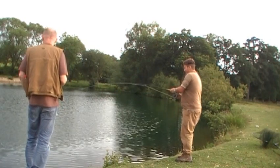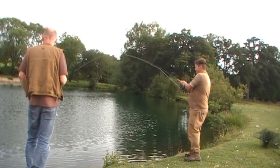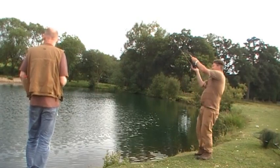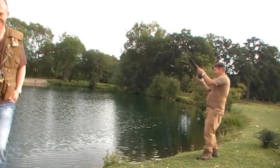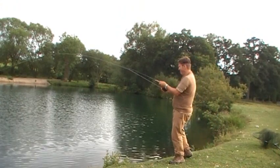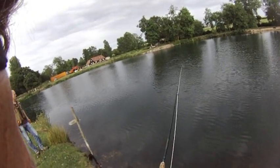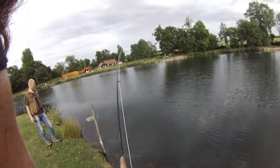Look. Didn't like that. I put a bit of pressure on him and he shook straight away. Didn't like that at all. Look at that. Wow. Gentle, look, the reel is just spinning off, it's just taking line, look. You want to go again? It's coming in. Here he comes.